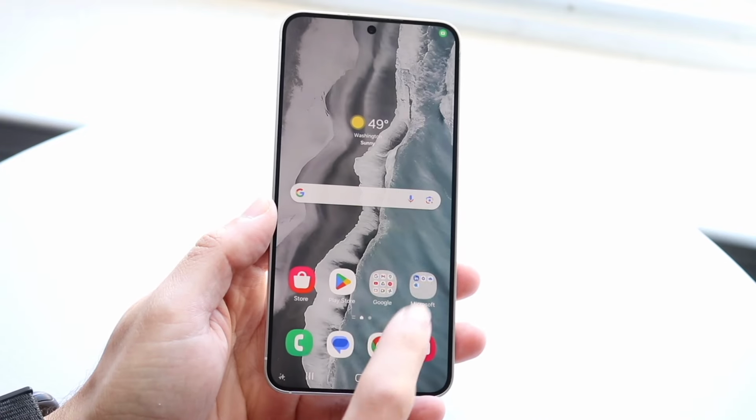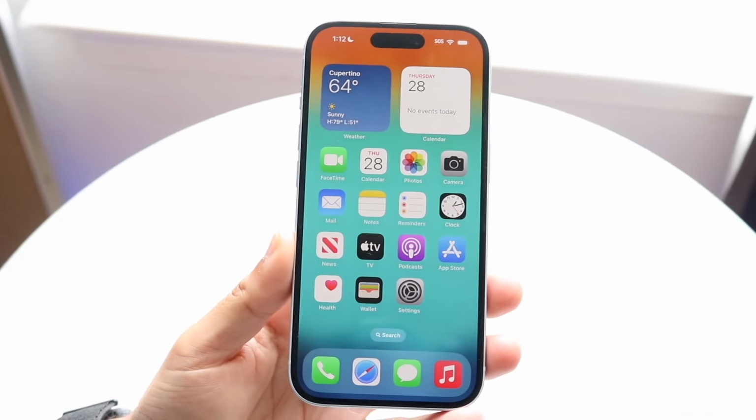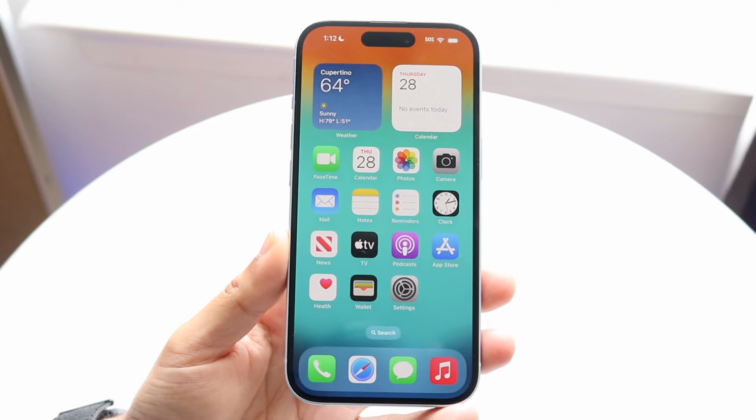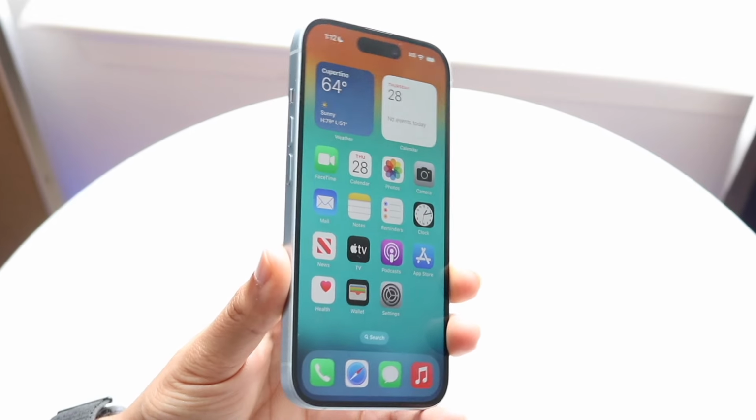The last one is the iPhone 15s. These devices are very, very good devices. And once again, I think Apple did a really good job with these phones. But I will tell you, one of the best things you can do, in my opinion, is to essentially just buy these phones in the used market as well.